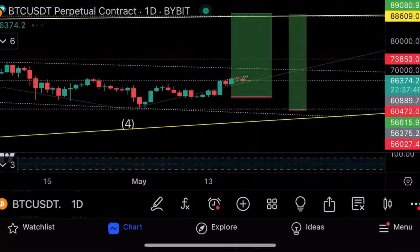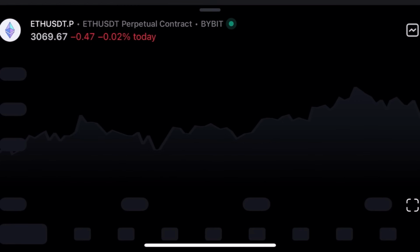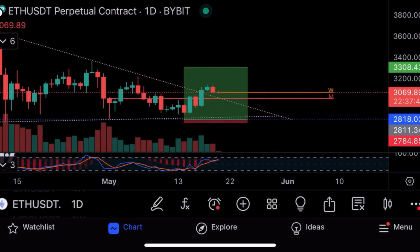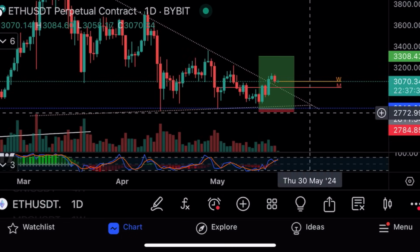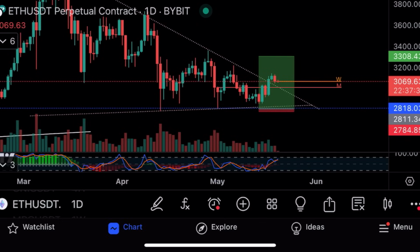Let's quickly go into Ethereum. Ethereum 3069, stable coining, huh? Range, well, it came down, almost activated my trade. Came down to 2858. The low was 2818. We're getting a big bounce off.